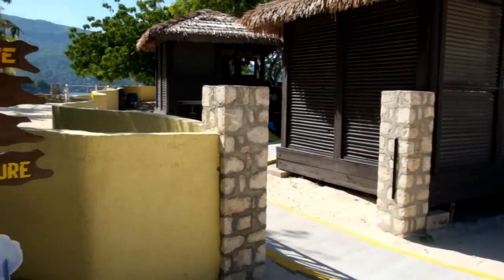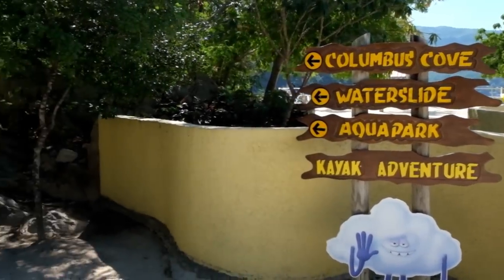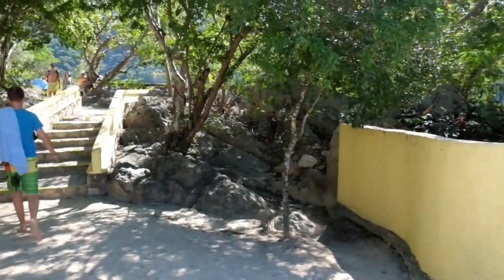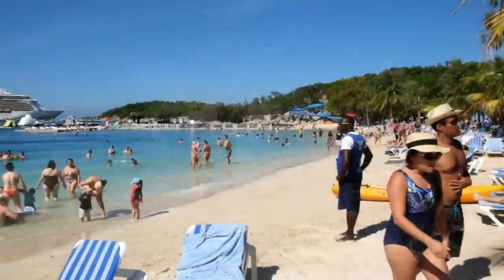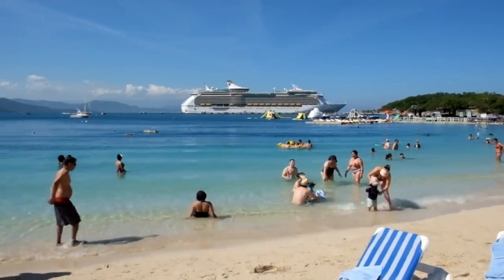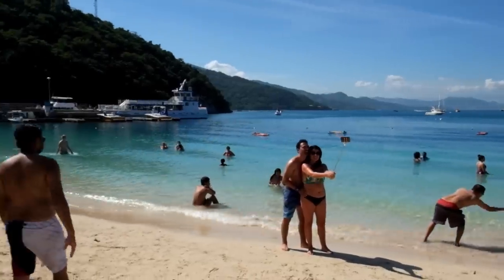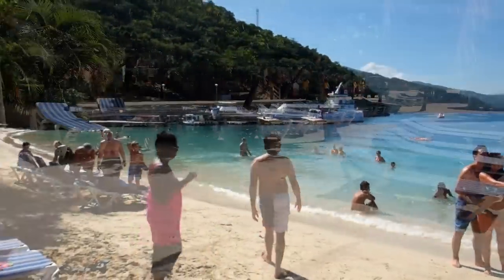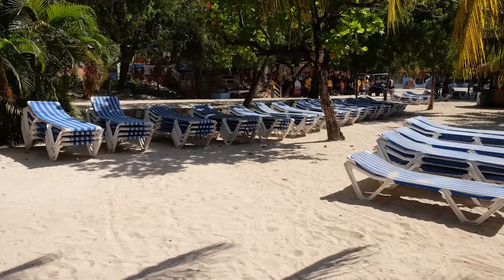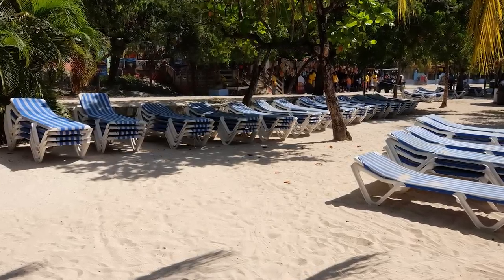Also on the southern coast of Labadee, and located just a short walk from the easternmost side of Nellie's Beach, is Columbus Cove, which provides one of the best views of your ship. The beach is larger than Nellie's Beach and seemed a bit less crowded during our visit. Like the other beaches, there were plenty of loungers available well into the afternoon during our visit.